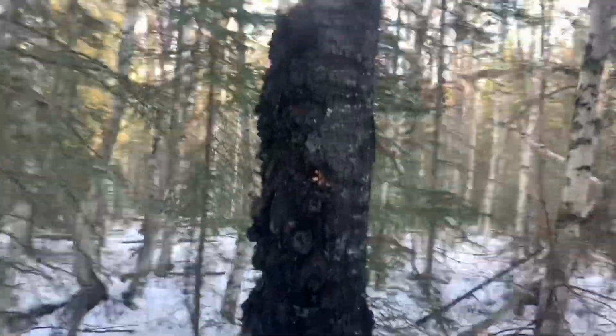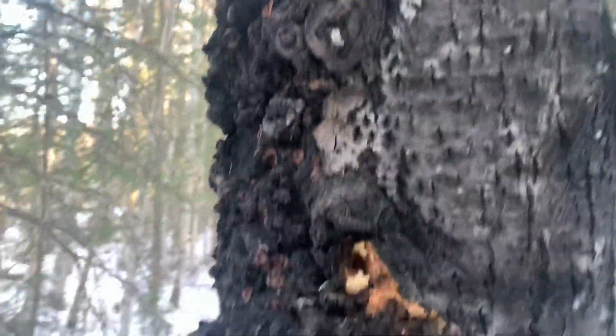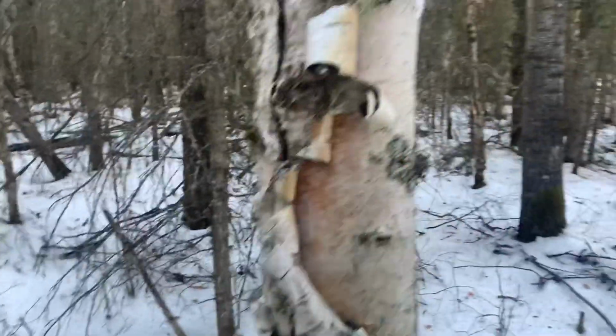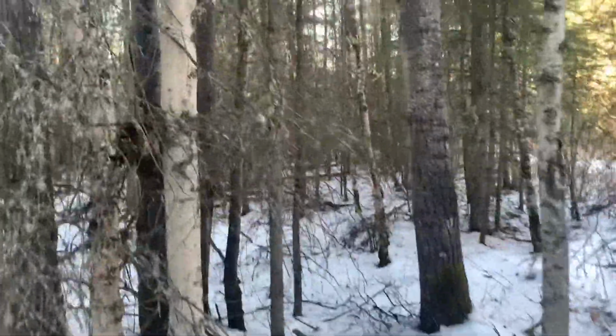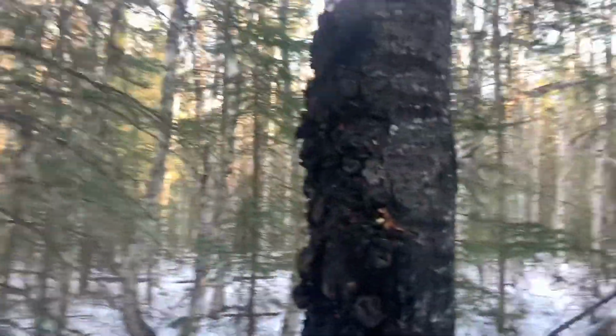Nice little poplar tree here. It's been ravaged by fungus. But this little second growth forest, it's got lots of nice little birch trees in it. So I'm gonna grab a little bit of birch bark. I'm gonna poke around here a little bit. I'm gonna see if I can't find a little bit of chaga.